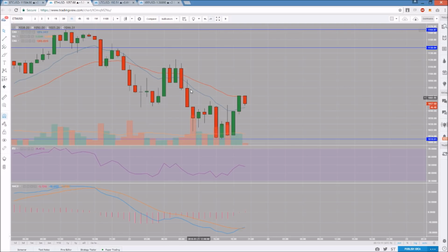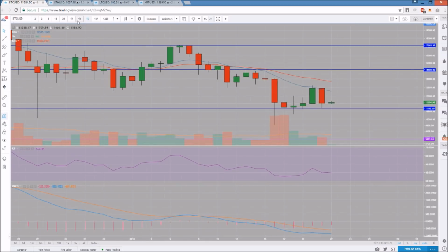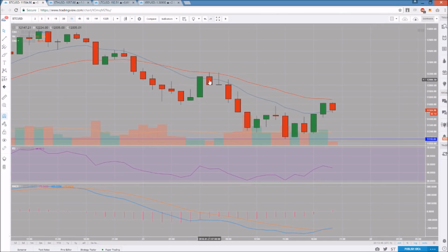So if I were looking at Ethereum, next key resistance is up at 1,120, and that's actually 1,120.62. And I would be looking at Bitcoin. The next major resistance is up at 12,224. So those are the next lower highs of resistance that the bulls are going to try and get over with the bullish MACD on the hourly in their favor. So momentum is shifting as we head into tonight. Bulls trying to recover. It's not a significant recovery at this point.